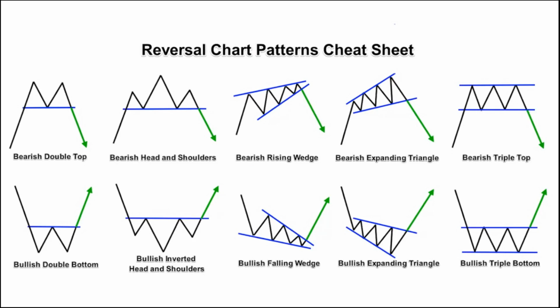We have an expanding triangle. Now, this expanding triangle chart pattern doesn't really occur every time on the chart, but when it occurs, understand that it will surely play out, okay? So we have a bearish expanding triangle in an uptrend. And if we see an expanding triangle in a downtrend, it is a bullish expanding triangle, which has a likelihood of reversing price higher.